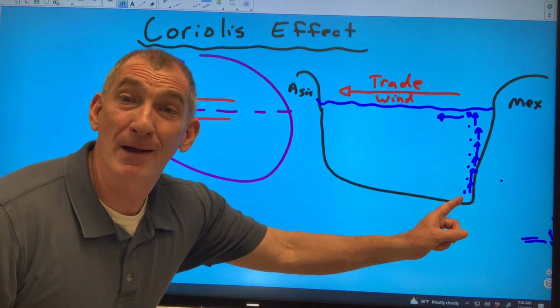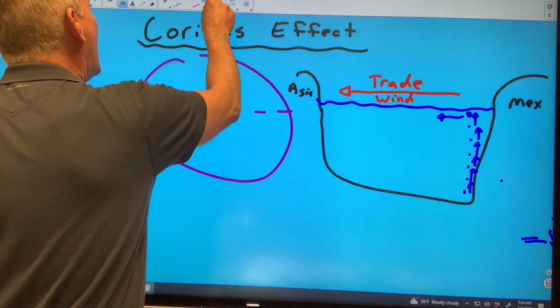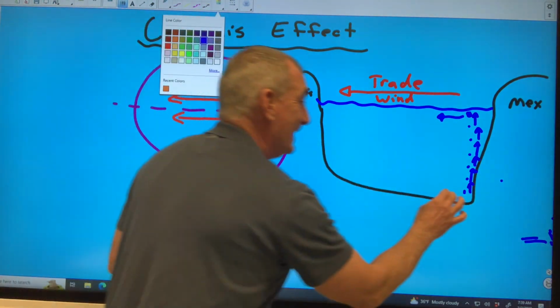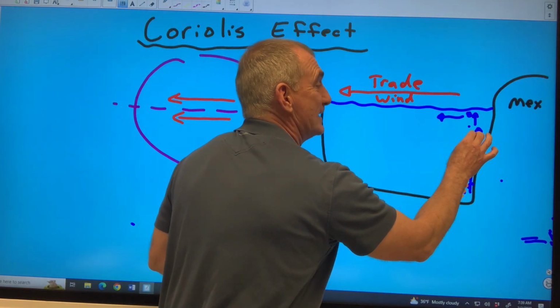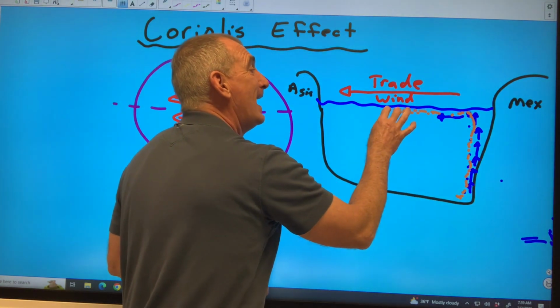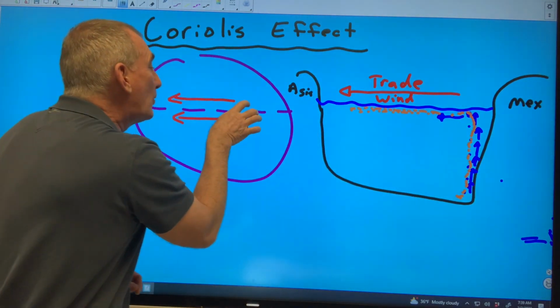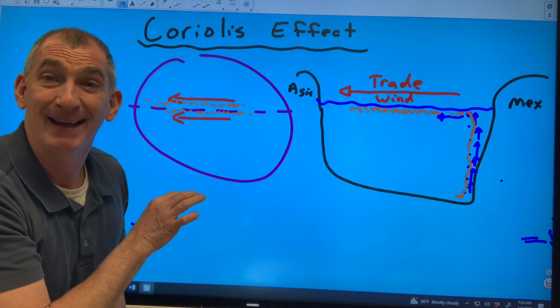Water from the bottom is going to come to the top. And as it comes to the top, what is it going to bring with it? Yes, marine poop. Eventually it's going to come to the top, and the trade winds are going to blow it away. And it's going to go across the equator like this. If there's poop, what is it going to be?